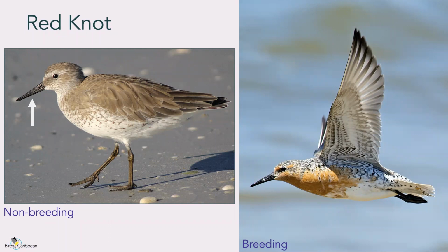The reason for the conservation concern, of course, is because they are declining so rapidly. I think the current theories, at least that I know of, are that almost the entire population spends a good portion of the migration fattening up on the coast of New Jersey on horseshoe crab eggs. And they're almost obligate because they really concentrate in just a very small section of the coastline.